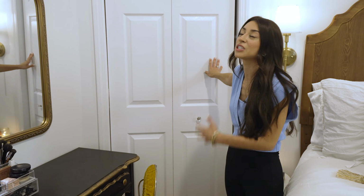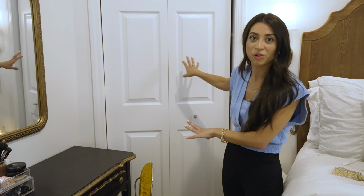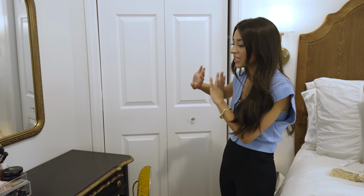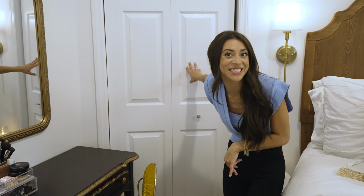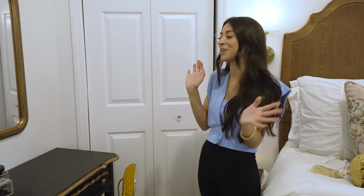This apartment is like a dream for closet space. This is not normal for New York City, to have 3 closets in a New York City apartment. So I just hit the jackpot with this place, with all the storage that I'm going to be able to have for when I decorate for seasonal decoration. I have so much storage for my Christmas trees and all my fun things to make it special.